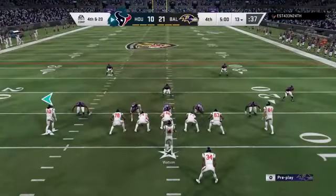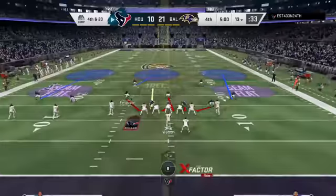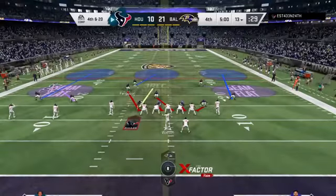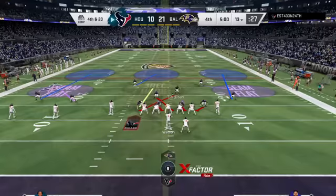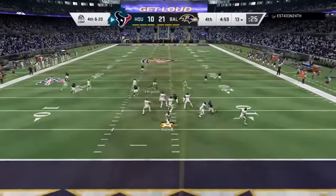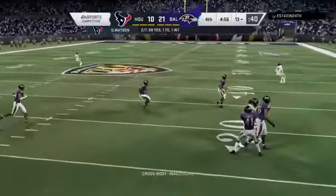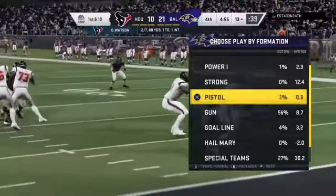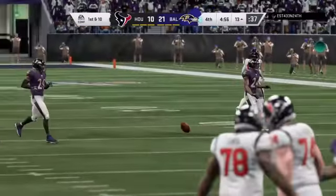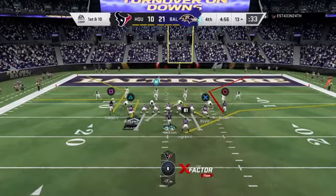All right, they're going to try and keep hope alive here on fourth down. They're going for it. They will indeed snap it to Watson. They'll roll him out right. And that is incomplete. Bill O'Brien rolls the dice, but to no avail. And now possession will go over inside the 15-yard line.